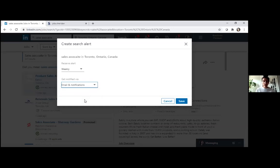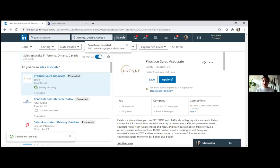So I'm going to click both, and I want weekly updates, and then all you have to do is save that there for yourself. So now you've created an alert, and you can do that for multiple jobs. It doesn't have to be just one, but you can do it for quite a few there.